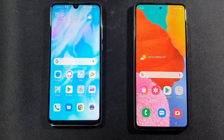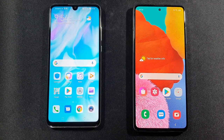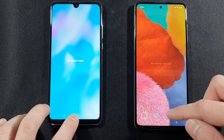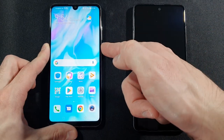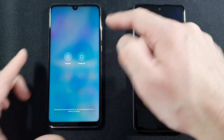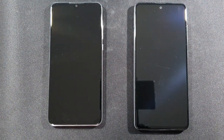I'm WildFreak and today we will compare Huawei P30 Lite with 4GB of RAM and 128GB of internal storage to Samsung Galaxy A51 with the same 4GB of RAM and same 128GB storage. They don't have anything in the background, as you can see, and we will turn them off right now, and after that we will turn them on and see which one of them is faster at booting up, faster at opening apps, and better in RAM management.